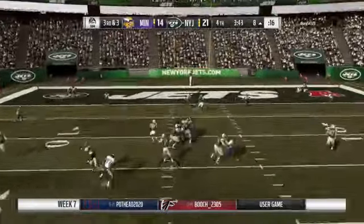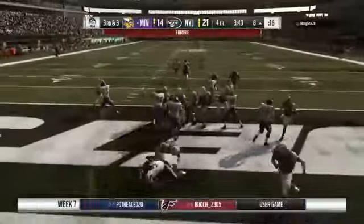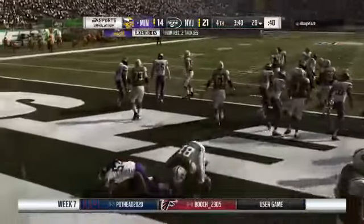Darnold on 3rd down. This is caught. Fighting for the end zone. He lost the football. It's out. And this belongs to the Vikings.